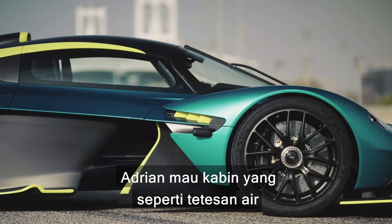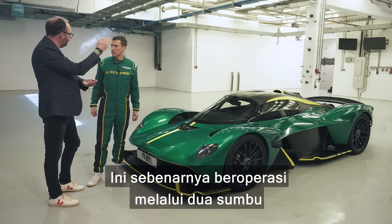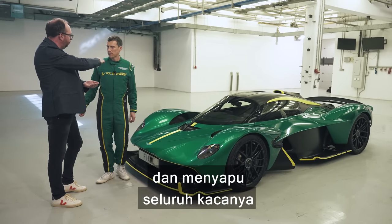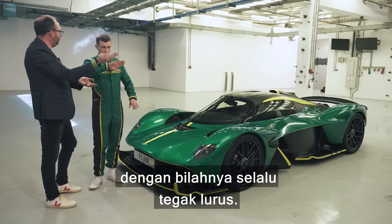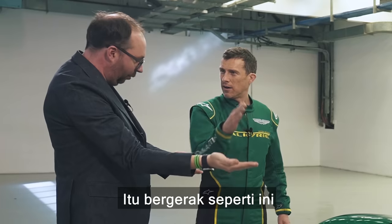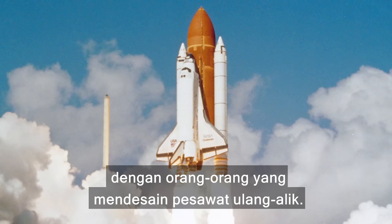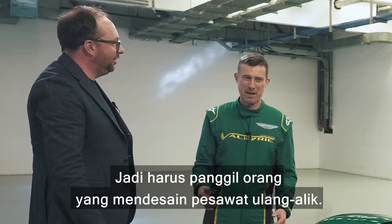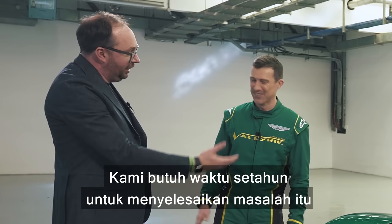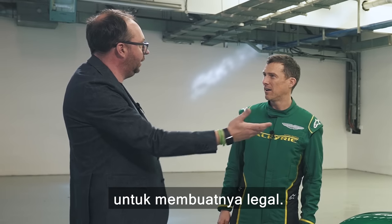Yeah, Adrian wanted a teardrop cabin because, of course, very good for aero. So this actually operates on two axes and rotates around the screen with the blade always staying perpendicular. So it rocks like that? It rocks like that. And it's basically designed by the people who did the one for the space shuttle. So you couldn't just go into Halfords and go, well, I like that one. No, you have to call the people who built the space shuttle. And it took us about a year to solve that problem of how to meet that legal requirement.